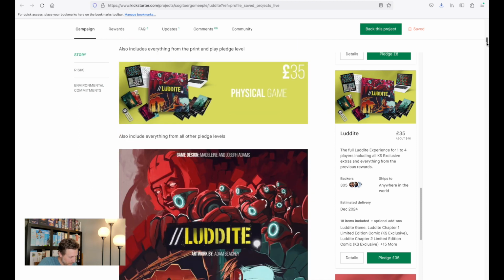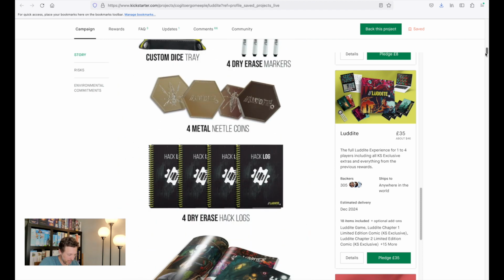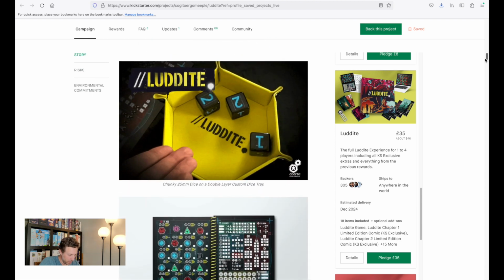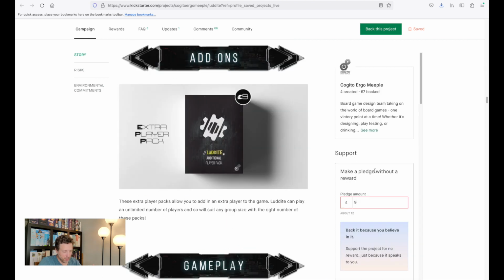And if we scroll down further, there aren't really add-ons for this campaign, in addition to there not being a video. But here's a look at some of what's going on with this. The only add-on that they've listed here is this extra player pack. So if you want to add an extra player into the game, you can do this. It is £9 or $12.